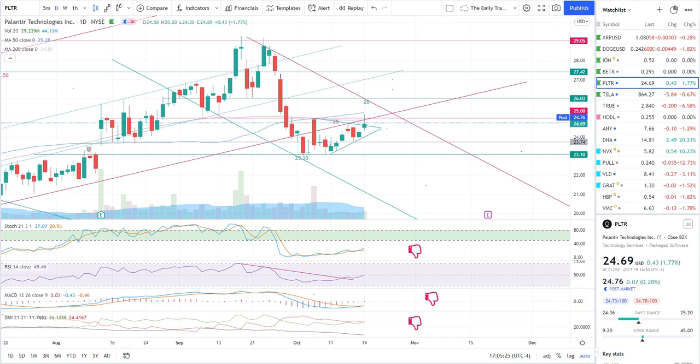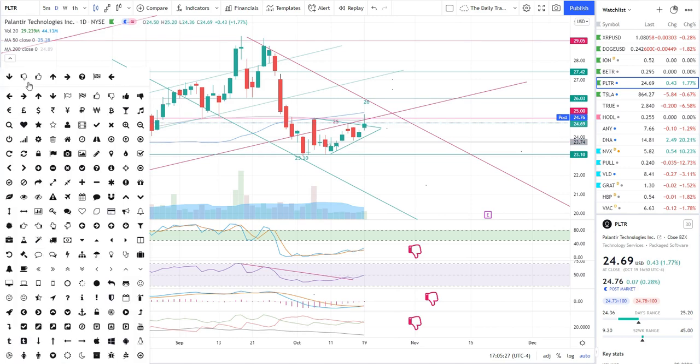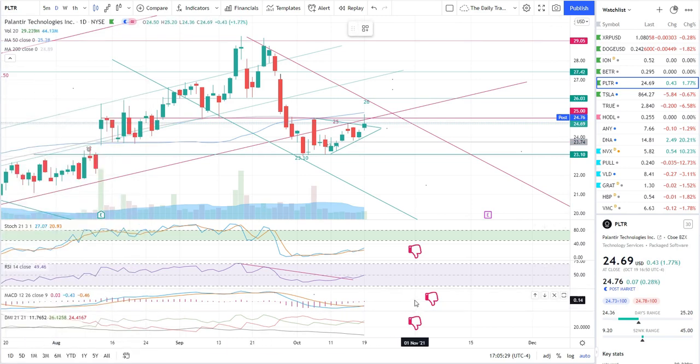So I'm going to put back the green thumb up to illustrate this fact. And we have the other thumb down to illustrate the fact that we don't have the two MACD lines above zero. So this is good news here. Things are starting to change a little bit.